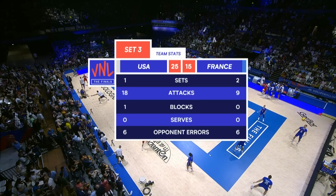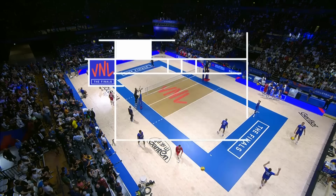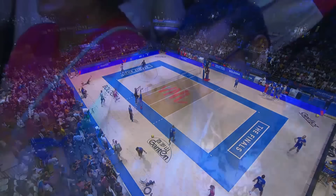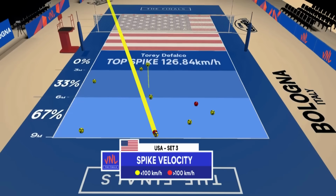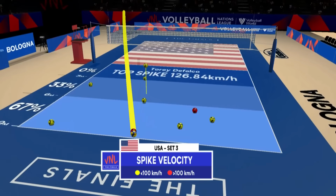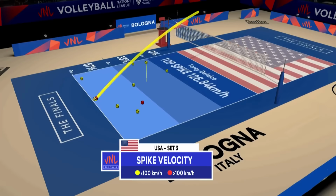Well, these are the stats then. Errors-wise, no aces, and the USA got a block, so they just soaked up all that serve pressure from France. It was 15-8 when we were at the break between 2 and 3, and now 18-9 with attacks for the USA. Their offense was going. We'll take a look at the spike velocity here, how hard they were actually hitting the ball. Top spike, DeFalco, 126.84 kilometers per hour. It's crazy. But you don't have to hit it that hard. You see all this yellow on the floor. They're just running a fast offense over the top, but that top spike speed is ridiculous.